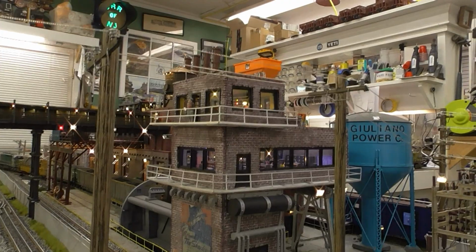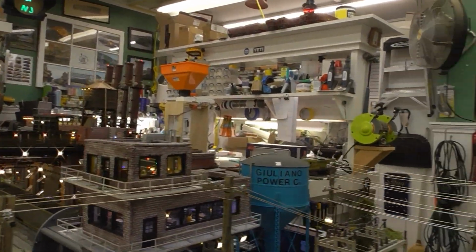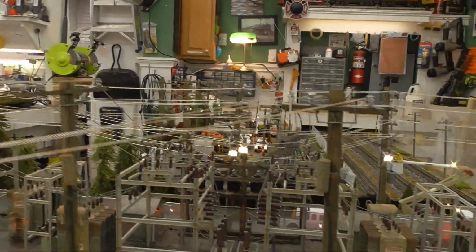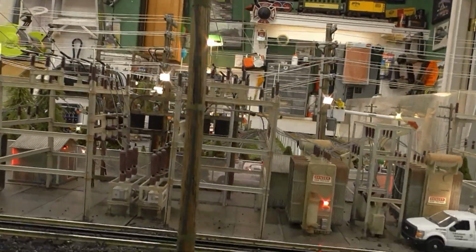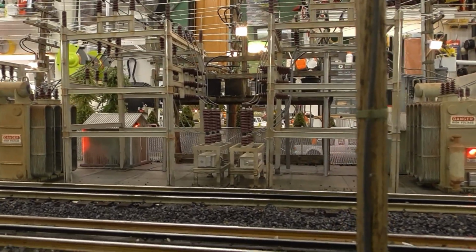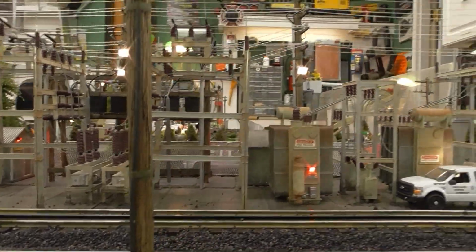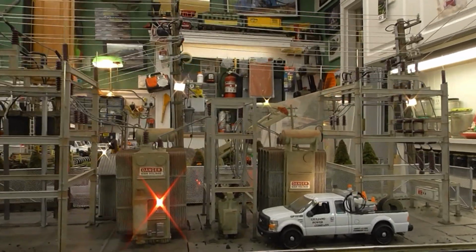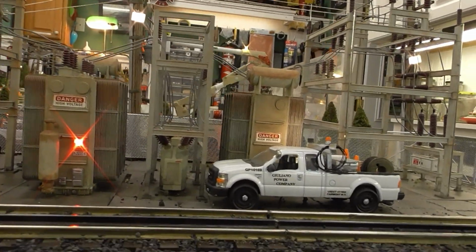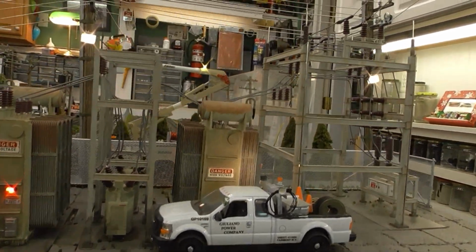Yeah, this is very well detailed. Stringing all those wires wasn't. That was a task. There was a lot of cursing going on here that day. And these transformer stations, they're Woodland Scenics. That's Woodland Scenics, yeah.